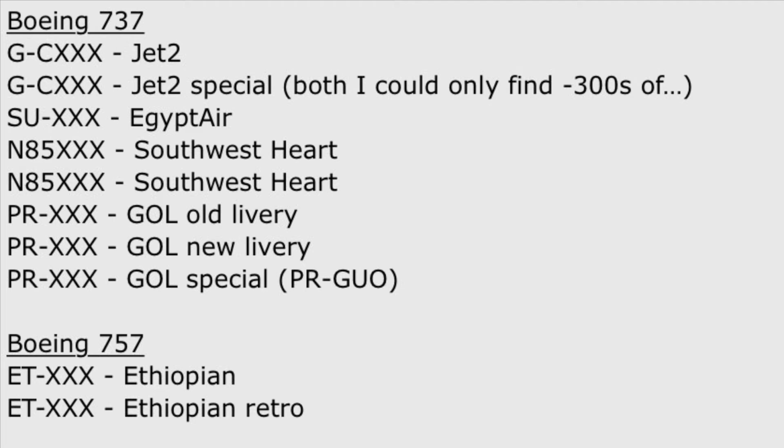A pair of November 85s. Now, I just went with Southwest Heart on both of these because I couldn't find anything special within the 85 series of Southwest 738s. Could be something different as well. They could do one Southwest and then do something completely different with the next model. So we'll see what happens with that. So for now, I'm just going to go with Southwest Heart on this set.